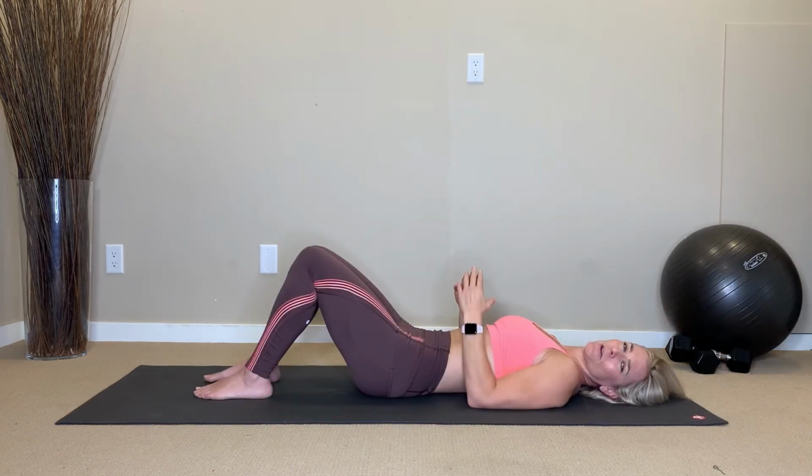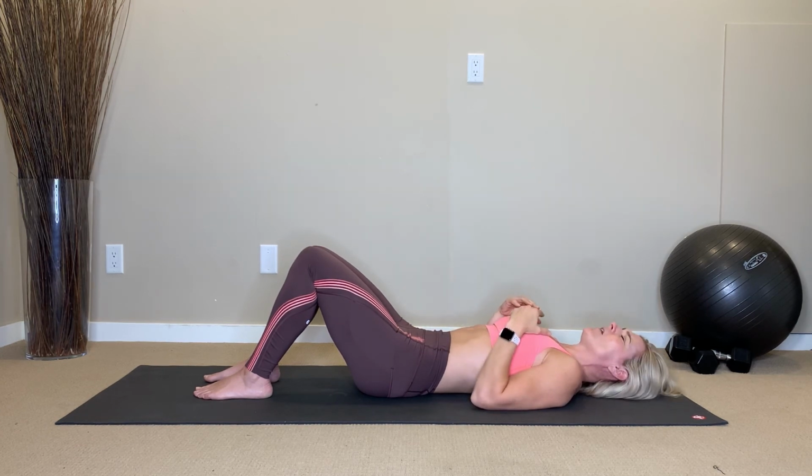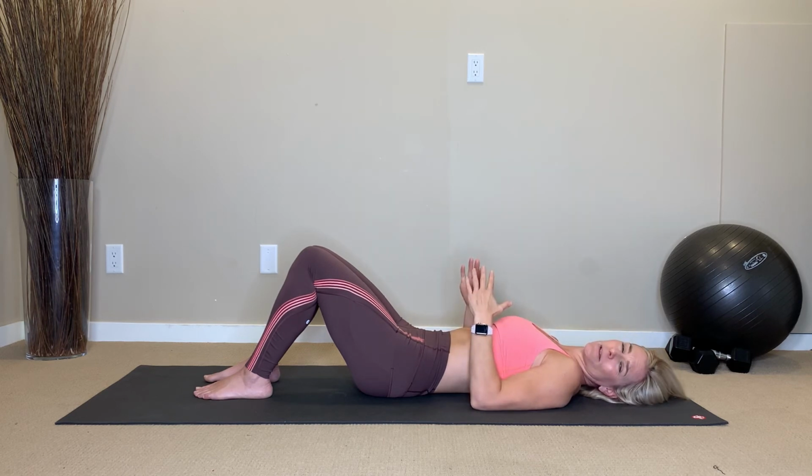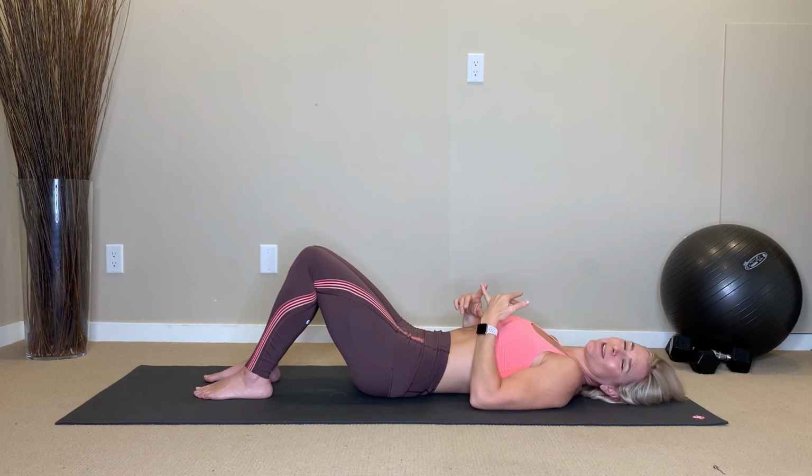Now here's a side note I want you to be aware of. If you are really struggling to feel for your pelvic floor contraction and you are not noticing anything going on down there, it could mean one of a few things. It could mean, one, that the muscle is just so weak that we're starting from scratch and it's going to take a little bit of time to get that connection.